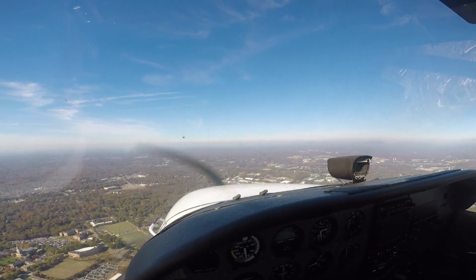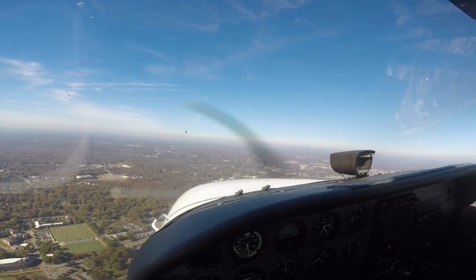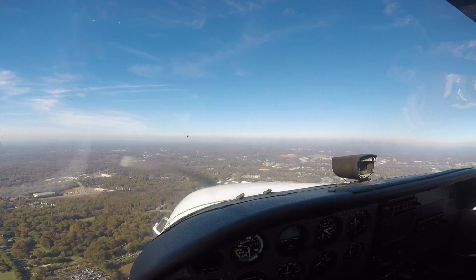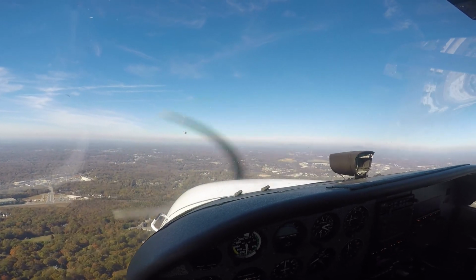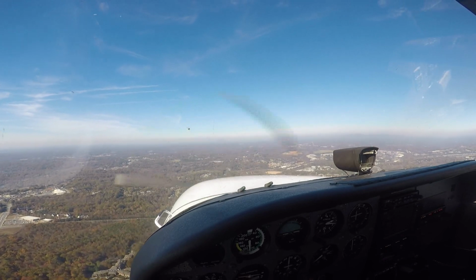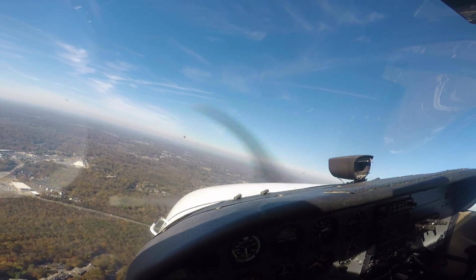Oh, a little bumpy. Let's see if it's a little better at 2,000. Go ahead and reduce power just a bit. Don't push it. Don't push down. All right. See if it's a little smoother at 2,000. Okay. Where are you going? Turn left. There you go.